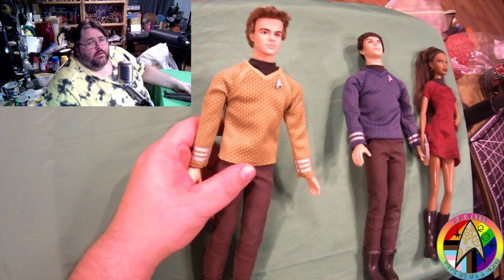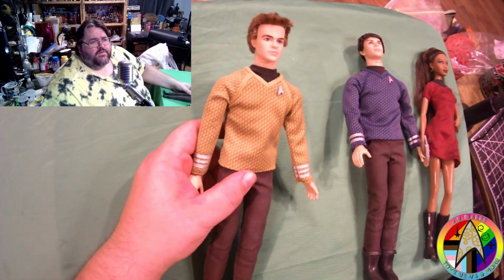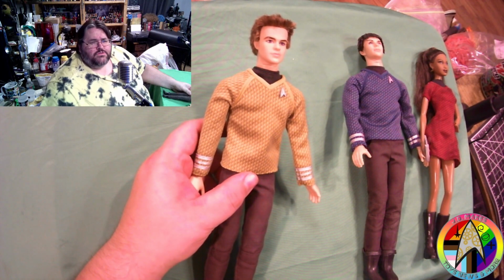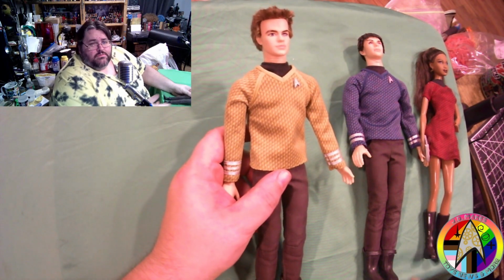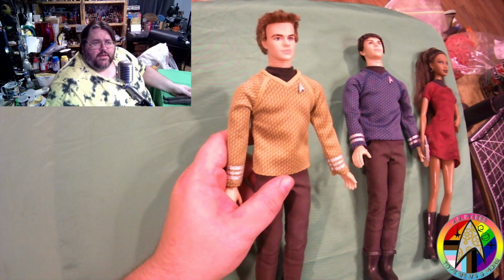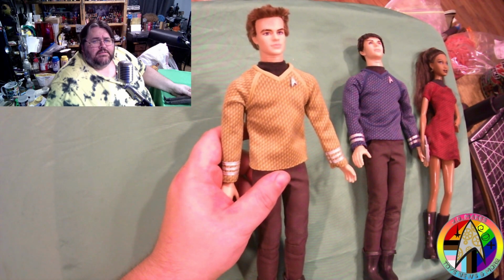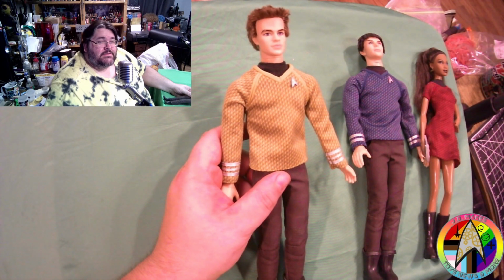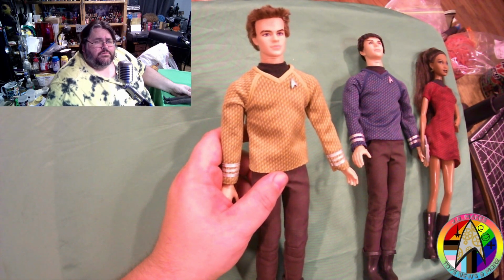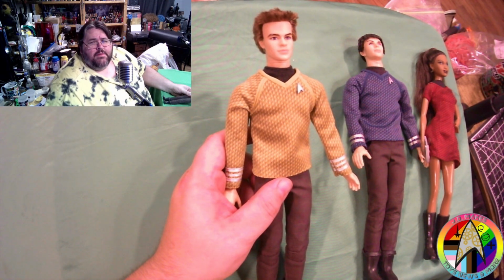That was when Mattel decided to do a collaboration with Paramount to do figures for the movie. The odd thing was that, and I'll show you eventually in another video, Playmates also made 12-inch, same size as these, figures for the 2009 movie. It's odd that a licensing deal would get struck with two different companies to make the same size figures. But it did happen. One main difference is Playmates' figures did not have real hair.